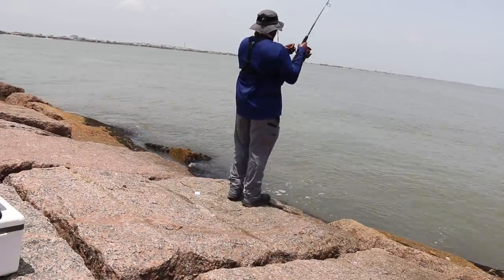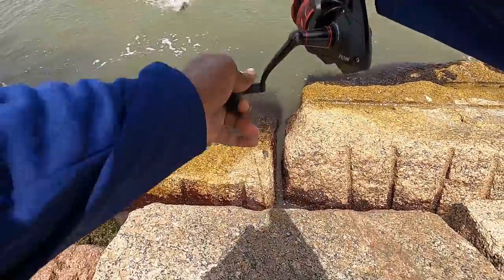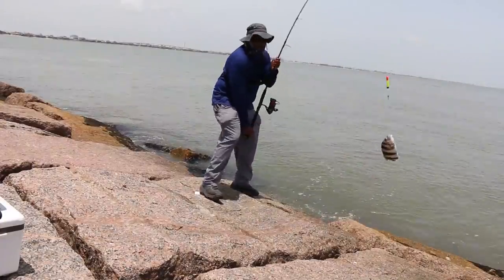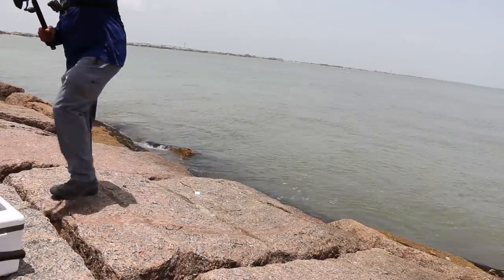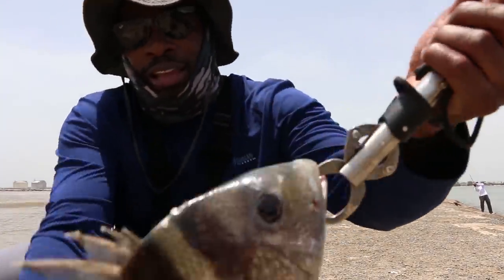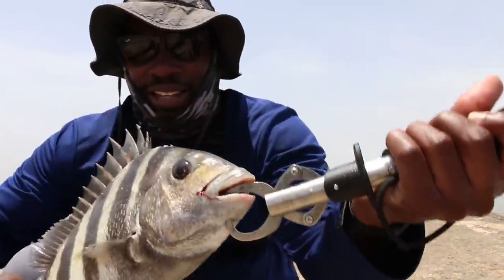I think we on, y'all. Oh, fish on, y'all. Fish on. Oh, we got a sheepshead. Okay, we got a nice sheepshead. Hold on, I'm gonna try to flip it on the boat. Get on the boat, baby. Nice sheepshead, baby. All right, y'all, so we got us a nice little keeper sheepshead.